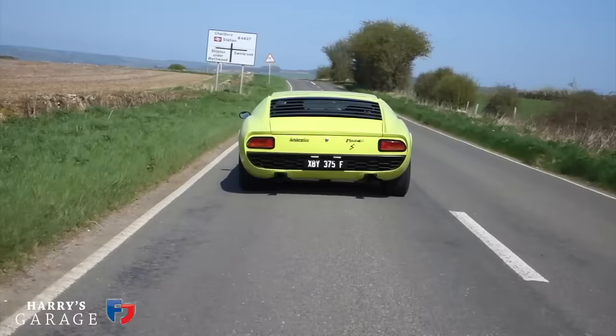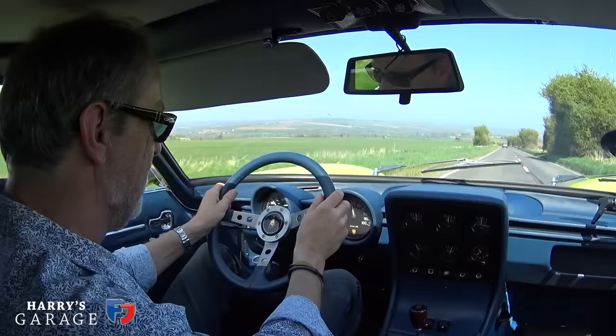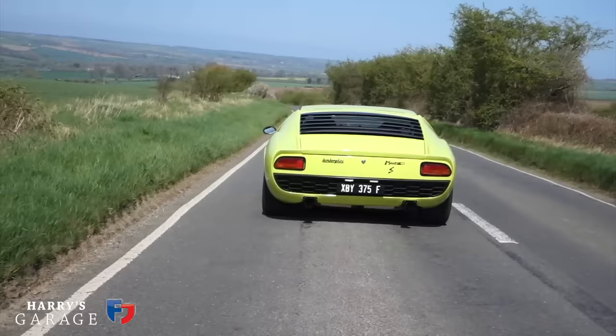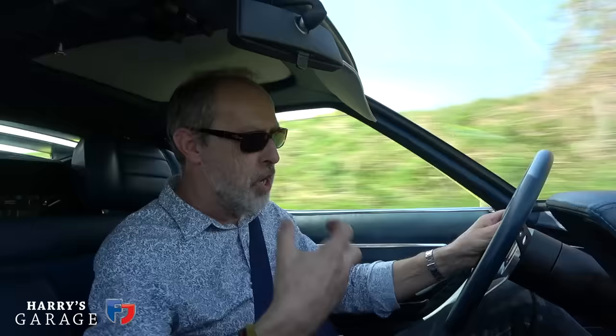Rated at 370 horsepower at about 7,000-8,000 RPM. This feels easy 350 horsepower. God knows what this felt like back in the day. As you can probably tell, it is all encompassing. The sensations are everywhere. It's engine chatter and induction bark. It's not all exhaust, it's everything.